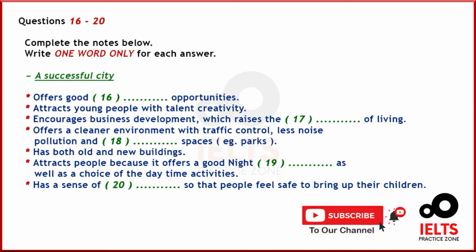And let's not forget that the environment includes cultural aspects. So, for example, what's the cultural life like? For me, a successful city will be attractive because it will have lots to offer, like a good nightlife and a wide variety of places to visit in the day, like museums and galleries, places like that. True, true. My own view is that some cities have an energy about them. They're exciting to be in. And other cities are the opposite.